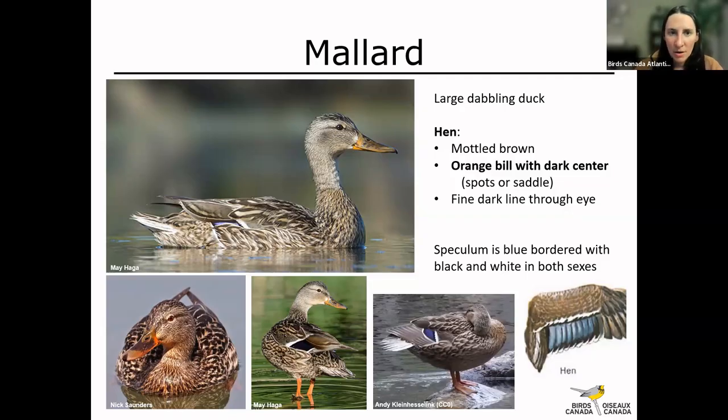That is not uncommon in other species, so it's not really a great identification cue. As we mentioned on the last slide, the speculum is blue and is bordered with black and white in the females as well. You can often get a little glimpse of that even when they're sitting with their wings folded up. So you can see it poking out of 3 of the 4 photos on this slide. That's a really great thing to look for whenever you have a female duck. If you can get a glimpse of the speculum, you'll get an idea of which species it is.